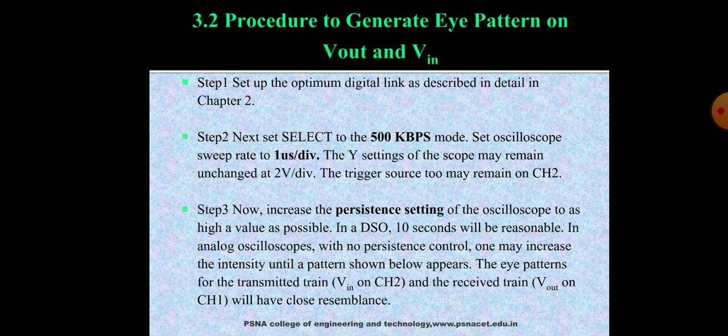As described earlier, the experiment will be conducted with PRBS speeds of 500 kilobits per second, 1 megabit per second and 2.5 megabits per second. Measurements may be recorded in the oscilloscope or DSO.